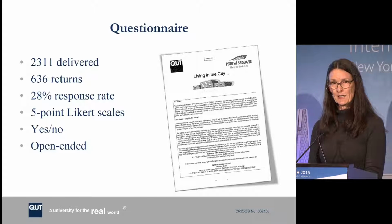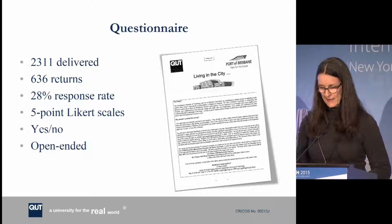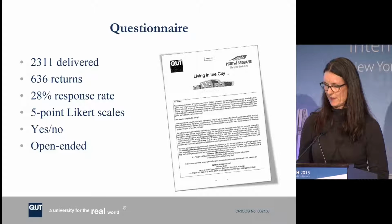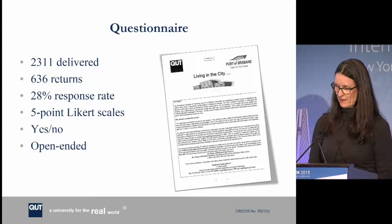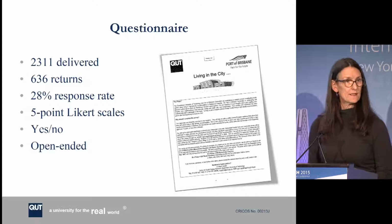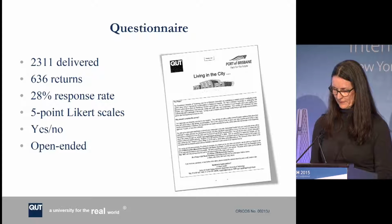In total, over 2,000 questionnaires were delivered with a 28% response rate. Mostly closed questions had a yes or no response and a variety of 5-point Likert scales, typically ranging from 1, not at all, to 5, extremely, with 3, fairly, being the midpoint. Follow-up interviews with 24 residents explored the issues that were raised in more depth.